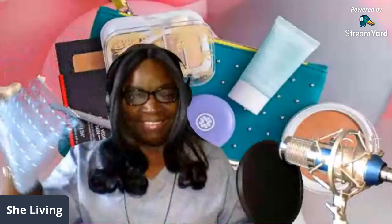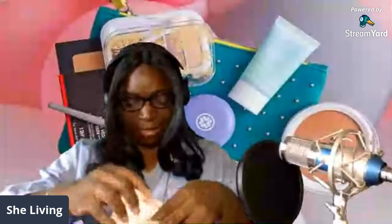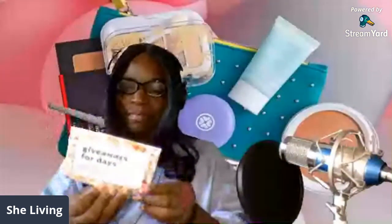So, it's not showing up. But I do have the little pouch. I put it here so it can show up against me. I got to get used to this. So, here's my card. And it says, celebrate you, March 2020.